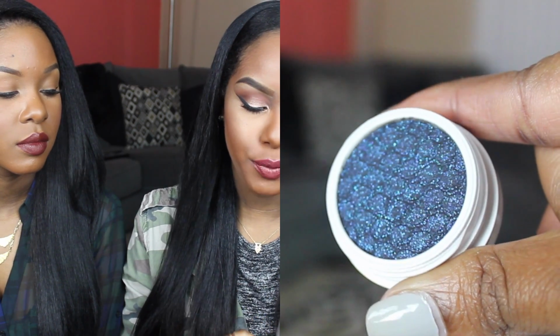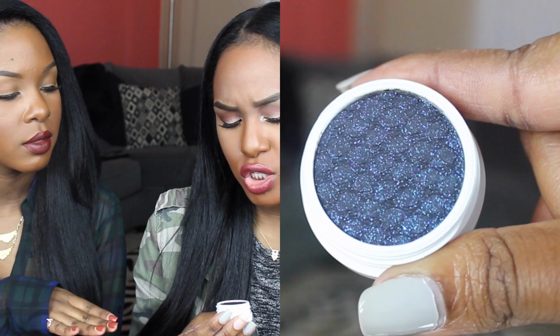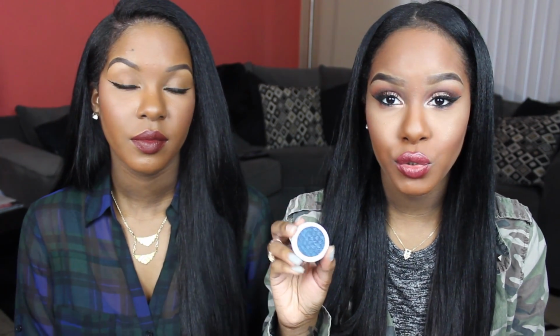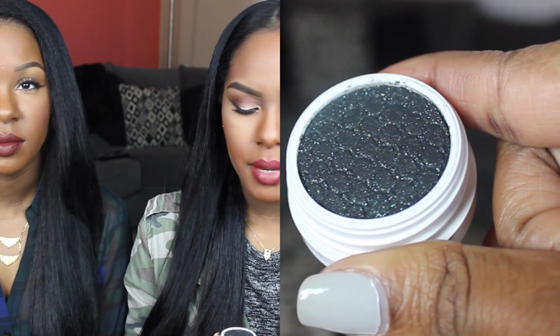Okay, the next color I got is Rex, and this is just a really pretty shimmery navy blue color. Ooh, it had purple shimmer. Yeah, so it's a shimmer. Navy with purple shimmer. That's different. So I really like this color. I'm gonna try to do a navy smoky eye because I couldn't perfect it the last time I tried to do it with my Urban Decay Vice 3 palette. So I'm gonna try to use this and see how I like it. So we'll see.